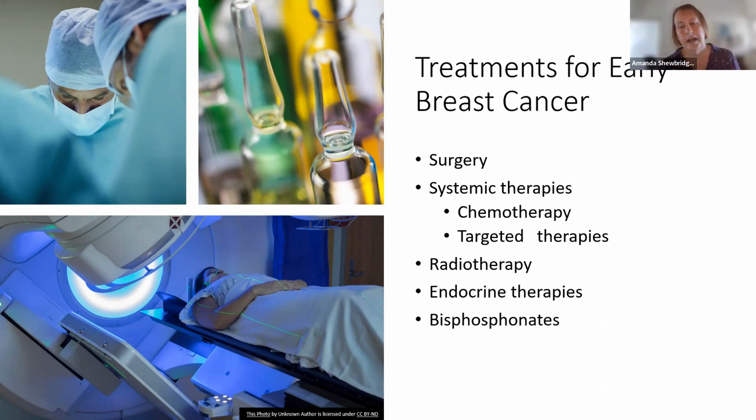Many of you will be working in areas where you administer chemotherapy and targeted treatments. Some people will receive neoadjuvant treatment to shrink tumours to enable breast conservation treatment, or because they have triple negative or HER2 positive cancers and we want to give them chemotherapy upfront. Others will receive systemic treatment in the adjuvant setting to reduce the risk of recurrence. Radiotherapy to the breast is a standard part of breast conservation treatment. Some patients may be recommended radiotherapy to the chest wall or the axilla following mastectomy, dependent on their pathology results.